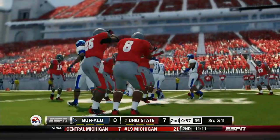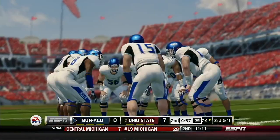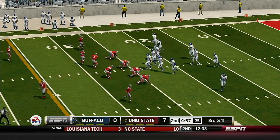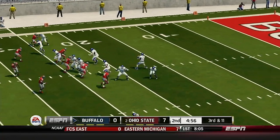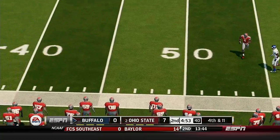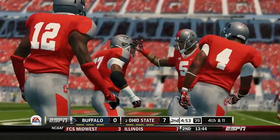Pass, man open, and he dropped it. Third and 11 here. Ball on the 24-yard line. Really a tough spot for an offense to be in against this crowd in this stadium. Slings it. Holy crow. Was the intended receiver on the play. And they're going to have to bring on the punt team.